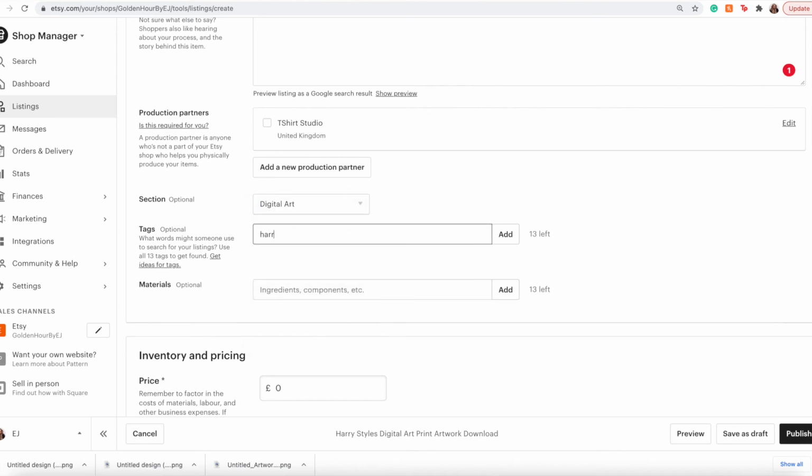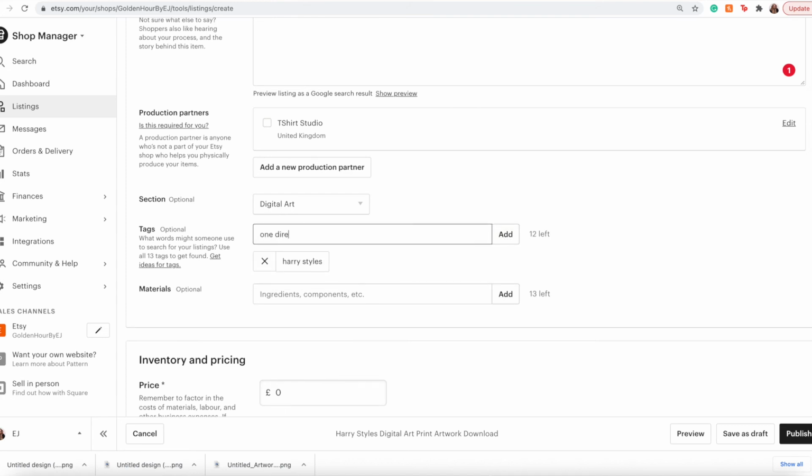Go in and add your tags. So we're going to have Harry Styles, of course. One Direction, print, art, work, framed print, digital print. Just keep adding different things, and it's really good to search for the things that people might type in to find your product.